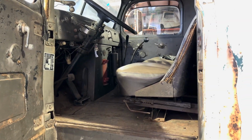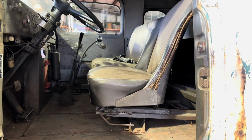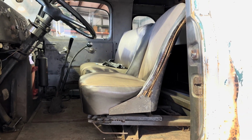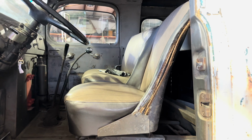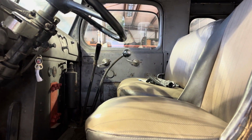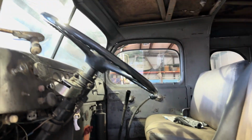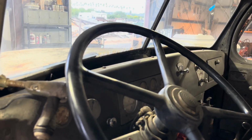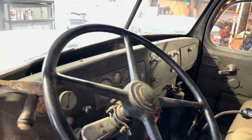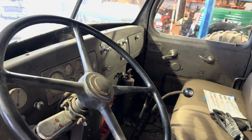Yeah, this is pretty unique. It's got the saddle tank on it, which I think was an add-on or aftermarket thing that was pretty popular back then. So it's still got the original rear end in it. But it runs pretty good. I mean, it smokes a little. That makes it more fun. But it runs. So, yeah, that's it.